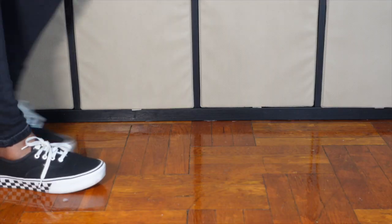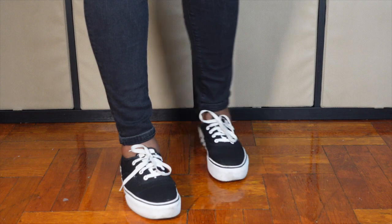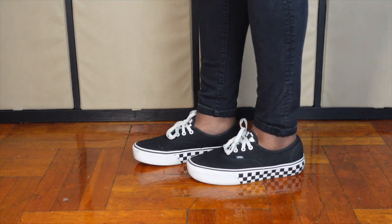And I didn't even realize that Vans made shoes with a platform on the bottom. This first one I got at that Urban Outfitters. So as you can see, it's black on the top, but of course it's not plain because it has that black and white checkered print on the bottom.